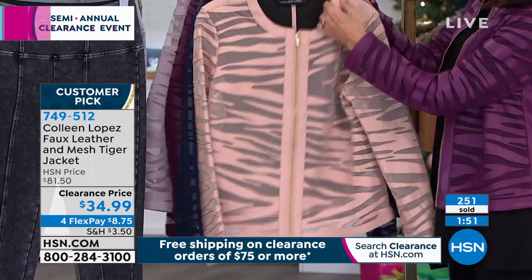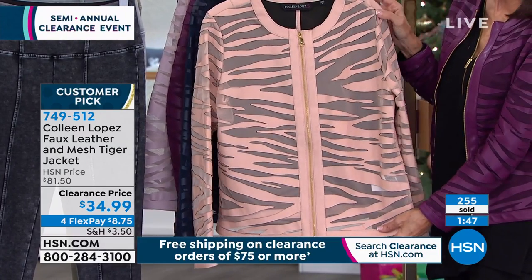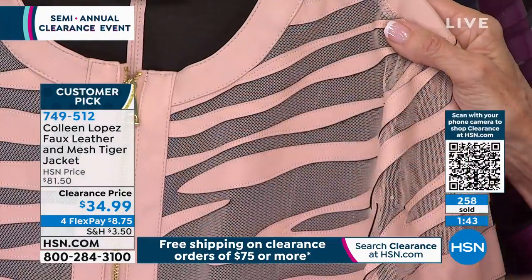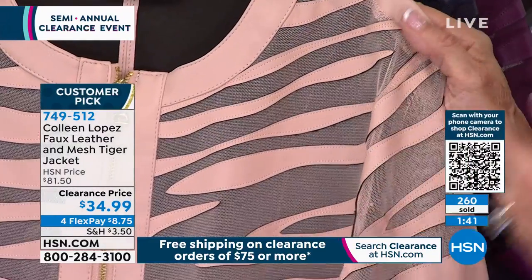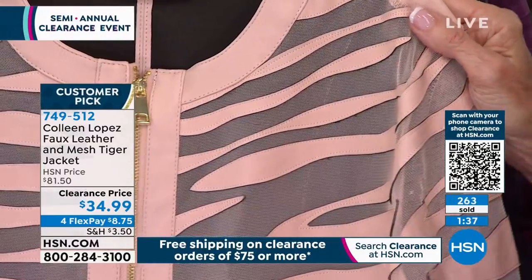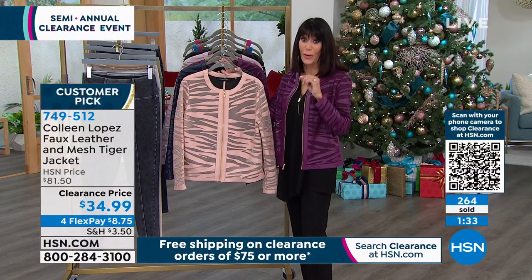Okay, I just grabbed this one. This is the pink sand. I really think this is so gorgeous. Imagine wearing it right now, whether you're going to wear it over blacks or browns. Pinks and browns are so beautiful. Or even anything in a cream tone, then turn right around. You are going to wear this year round. That's the other great thing about this.